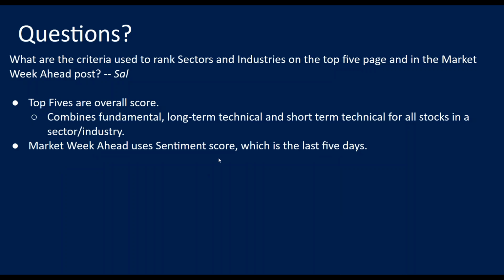All right, so those are those things. And yeah, that overall score combines our fundamental score, long-term technical score, and the short-term technical score for all the stocks in a sector and industry, and then averages them together, so you get some idea of which sectors and industries are performing well on that sort of overall basis.